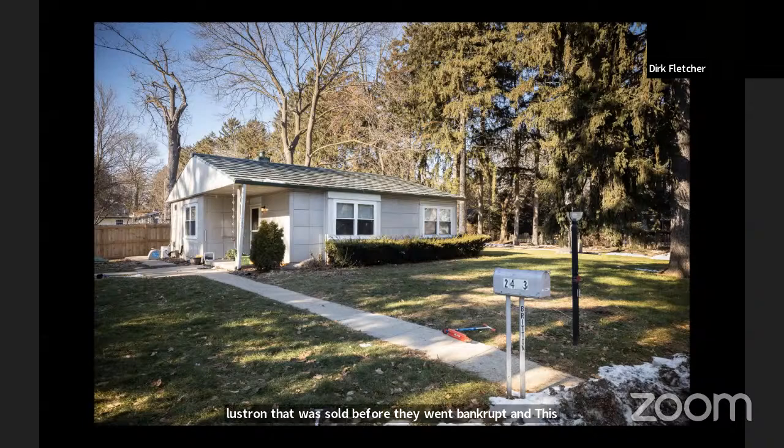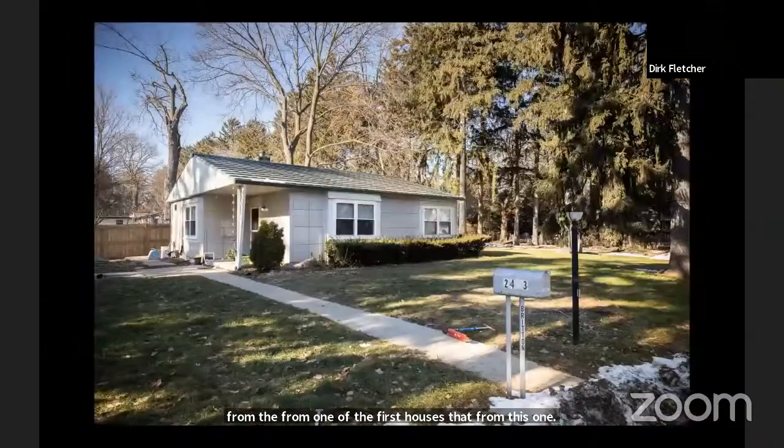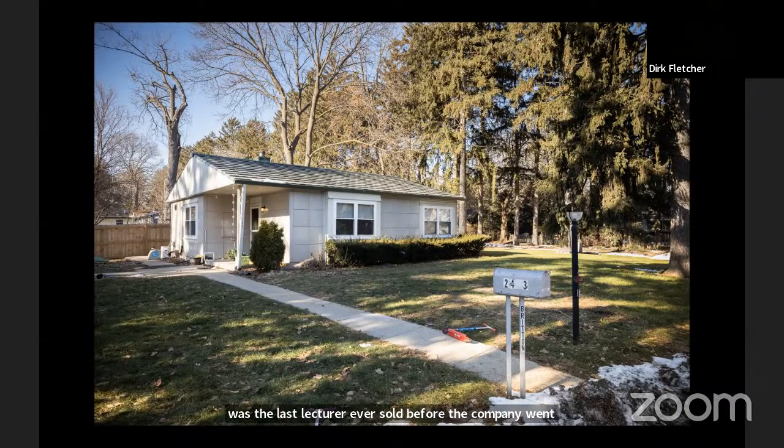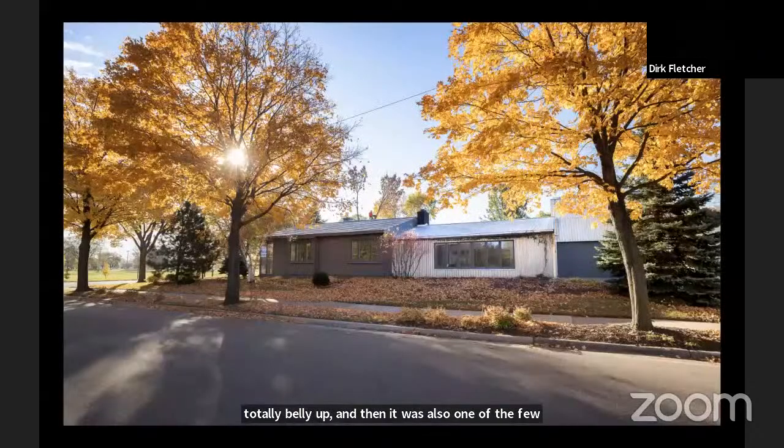And ironically, it's like 10 minutes from one of the first houses from this one. So they're super close to each other. But this was the last Lustron ever sold before the company went totally belly up. And then it was also one of the few on a basement. And these are some non-traditional Lustrons. These are ones that don't look like Lustrons anymore, or they've done so much work to them. They've done some cool mods.